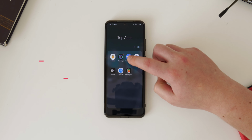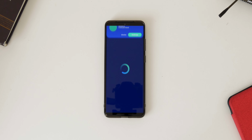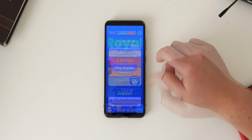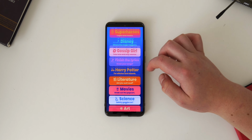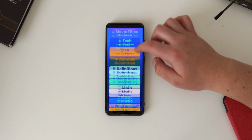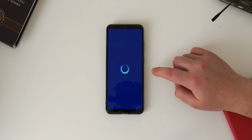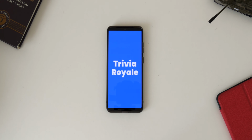Third up on the list is Trivia Royale. This is kind of similar to something like Who Wants to Be a Millionaire, or just any trivia game really, and basically it's got a very simple interface. Reminds me a bit of the iPhone. I think this is primarily built for Apple devices, but you can go ahead and choose a category in order to quiz against yourself and an opponent, or you can simply jump into the Royale mode, which pairs you with up to 1,000 people.